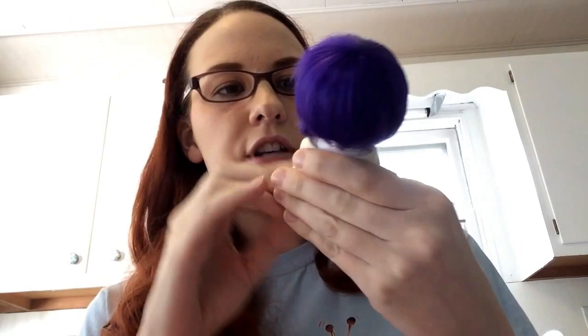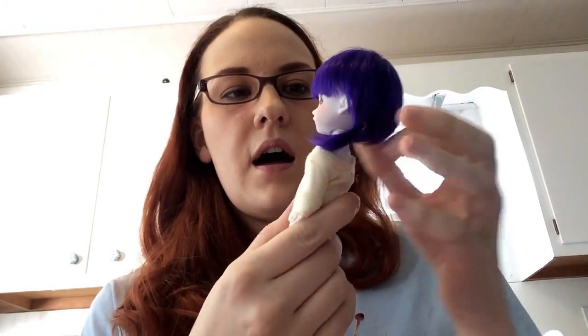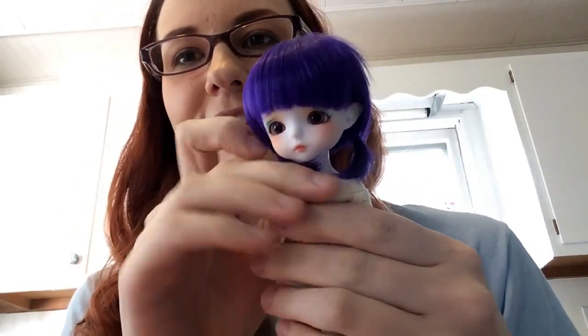She's so cute. She had a little tiny mark right under her cheek, but I just used a little Mr. Clean Magic Eraser and it just came right off. So now she is perfect.